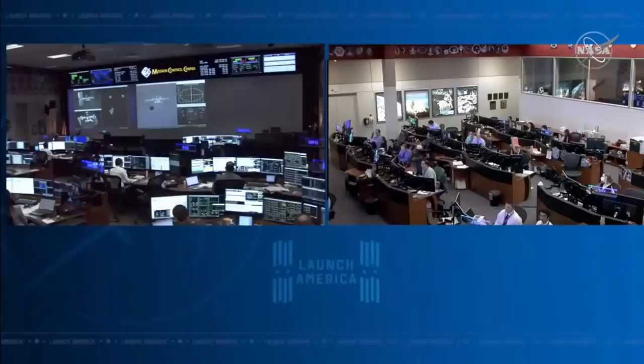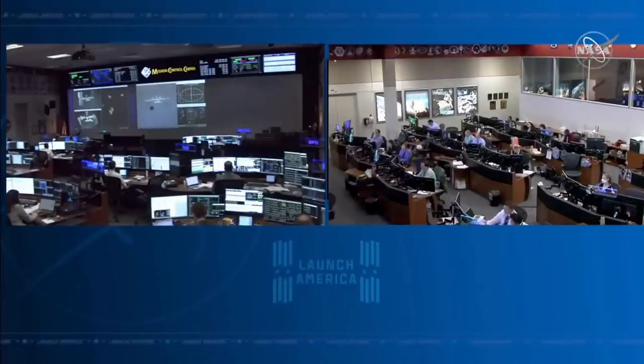And with Starliner outside of the keep-out sphere and everything moving well on both sides of the hall from the International Space Station Flight Control Room and Starliner Flight Control Room, we will toss it back over to my teammates Gary and Steve as they walk us through the mission.